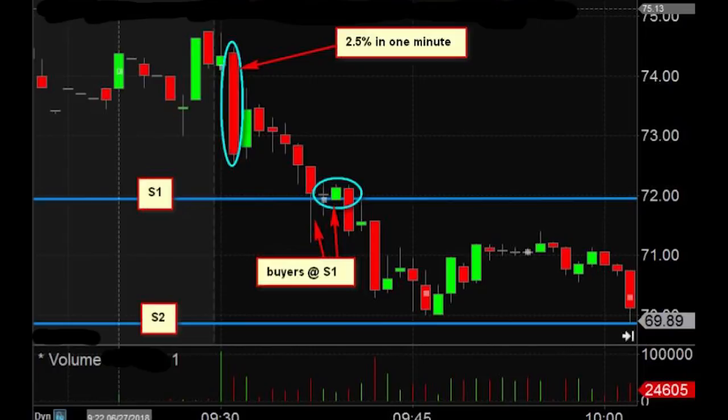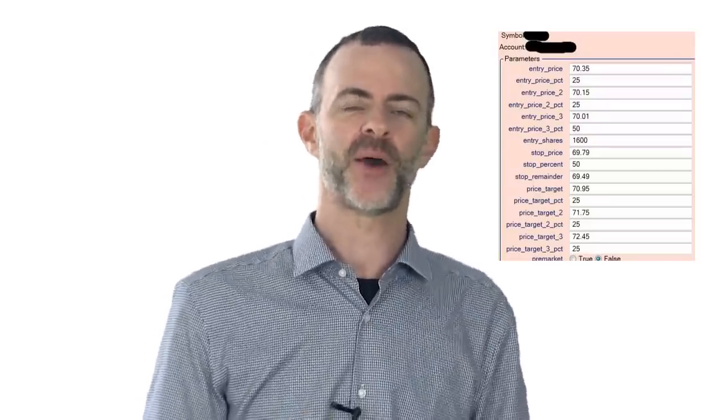In this case, if it ends up supporting at S2 like it did, I'll be in for my full position, and when it starts to bounce above 71, you can kind of see what my first target area was there. It'll take off 25% of the position. That's how I tend to trade. I'll scale out 25% at a time, holding the last 25% until it gets to my top target, and go from there to see if it develops into a swing trade.